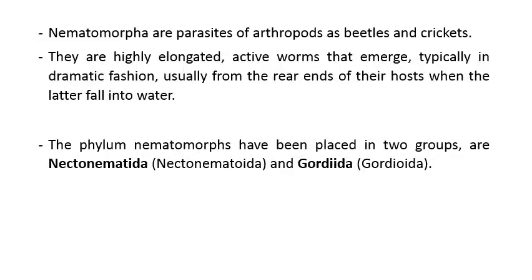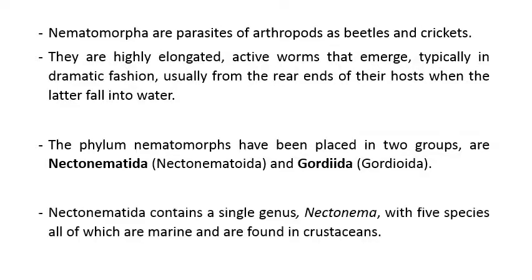The phylum Nematomorpha has been placed in two groups, Nectonematida and Gordioida. Nectonematida contains a single genus called Nectonema with 5 species, all of which are marine and are found in crustaceans.